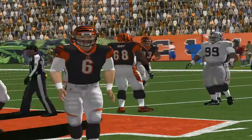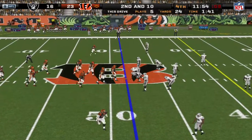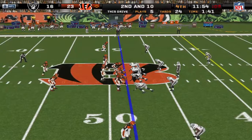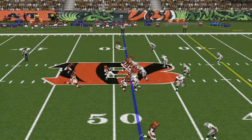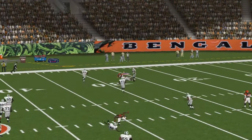It's broken up. He needs to do a better job putting the pass in a spot where only his guy can get it. Watch the tip, those passes can turn into interceptions pretty easily. Let's do our thing. Nice play fake with the throw. Went up there and he got it.